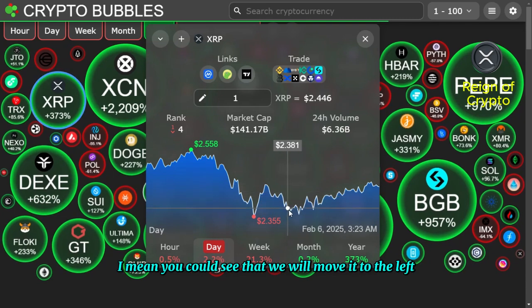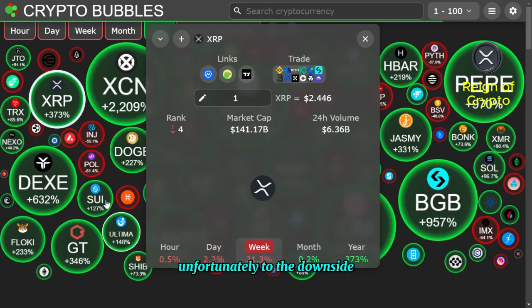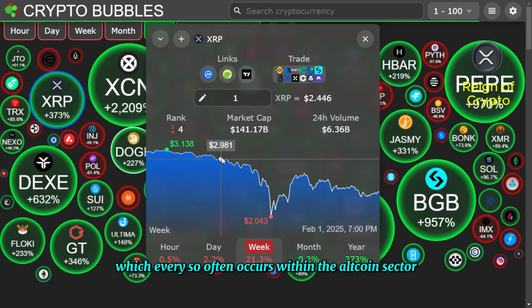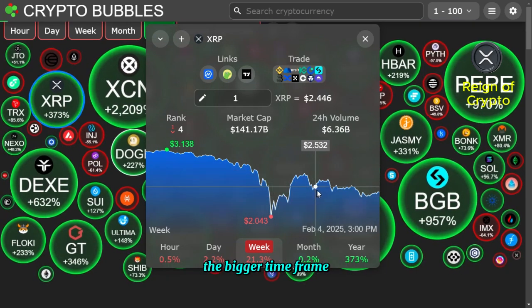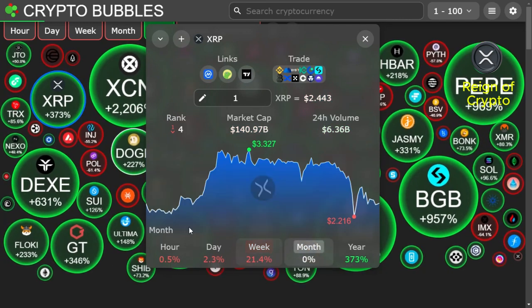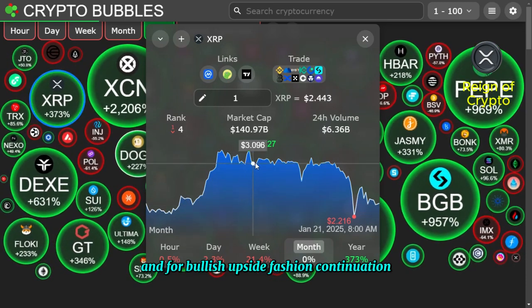I mean, you could see that if we move it to the left, that was the sell-off. There was an explosive move, unfortunately, to the downside, which every so often occurs within the altcoin sector, but it truly is why we normally display the bigger time frame support levels on the charts, and the price tested there. This is the key support area for a wave 4 and for bullish upside trend continuation.